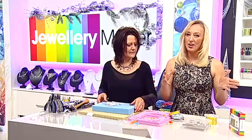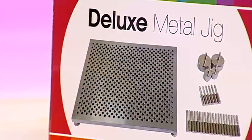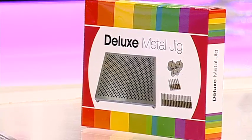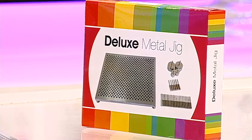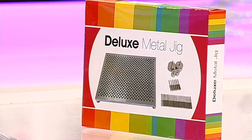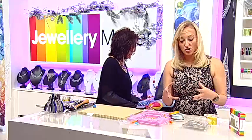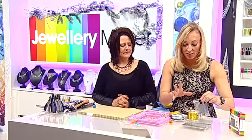Now, actually, let's think about this, because if you've got a design that is very popular, but it's so intricate you feel like you could only do it once, you need the jig. Also, if you need to make matching pieces, maybe it's for a bridesmaid's set of earrings, or all of the bridesmaids are having the same exact necklace. This is where you need to be ahead of your game, because for repeat pieces, your customers would perhaps think they'd have to go and buy something from a shop. To stop that happening and to enable you to repeat the same thing over and over again, use the jig. Now, this is the deluxe jig, which is the metallic one, which is heavier.